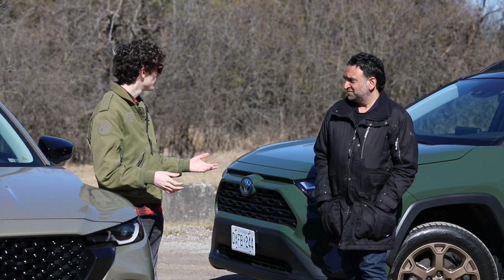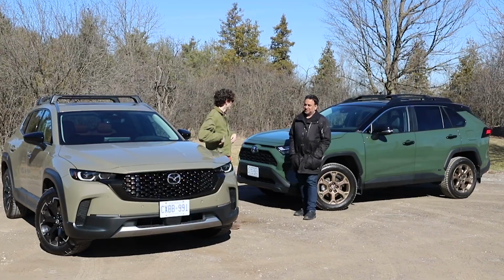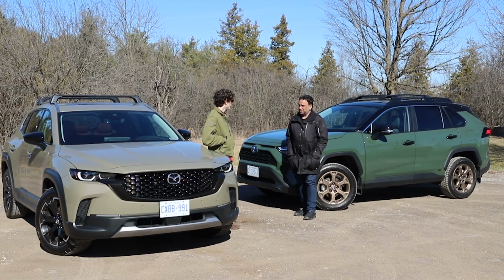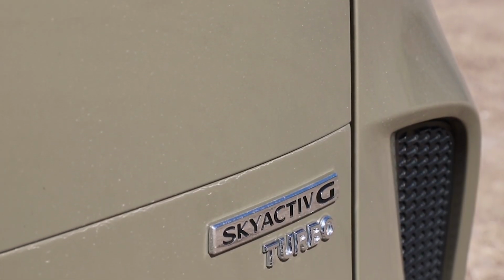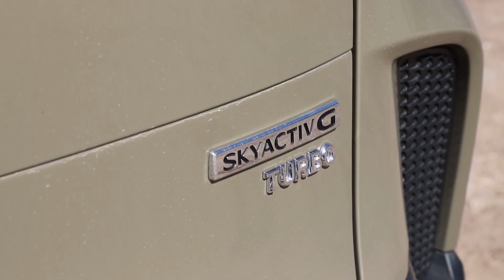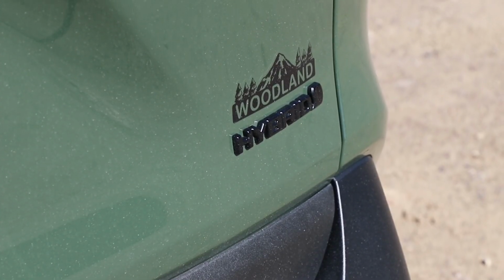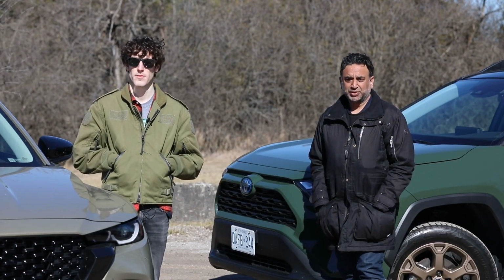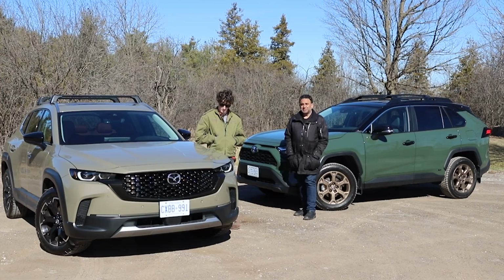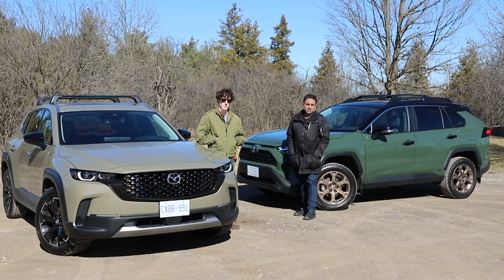I have an apple. I've got an orange. So they're both fruits. They both do the same thing, but they're very different. How are we going to compare a turbo CUV with a hybrid CUV? We're going to take the functionality route. So the RAV4 can be had without a hybrid if you so choose, and the Mazda can be had without a turbo if you so choose.